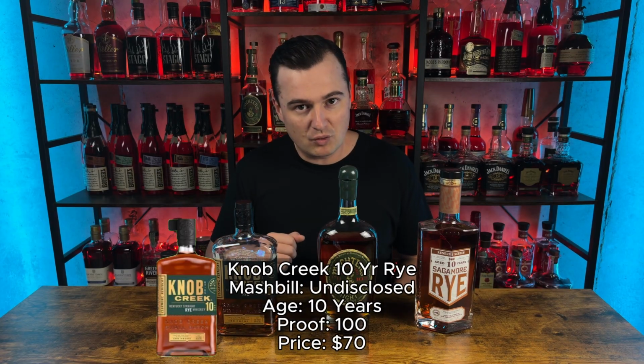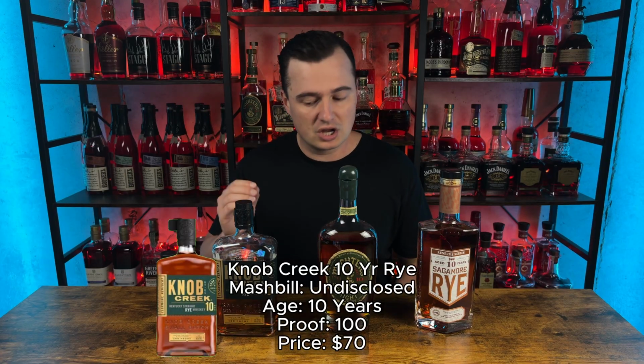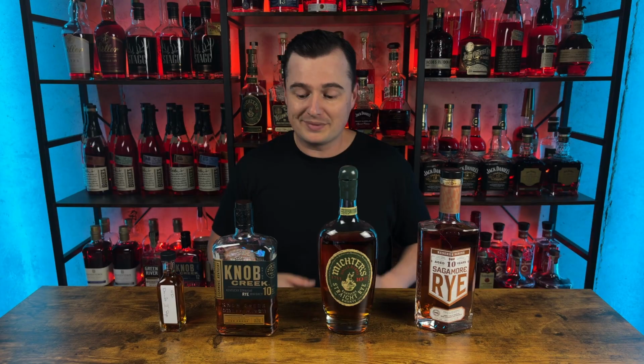Knob Creek 10-year rye. This one, new on the scene, did not get the fanfare that I felt it deserved. For $70, this one is going to be kind of that barely legal rye mash bill. But $70, 100 proof, and we'll just say above 51% rye. I thought it was delicious. Now granted, this one seems to be a little more on the bourbon lover's rye. Nothing wrong with that. That's kind of my wheelhouse, especially when we started this year.